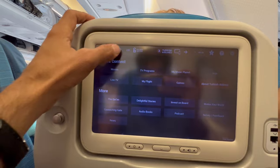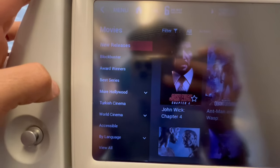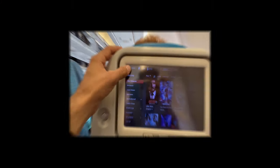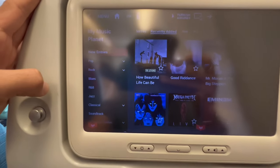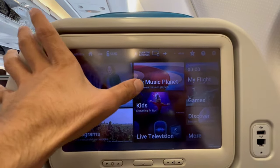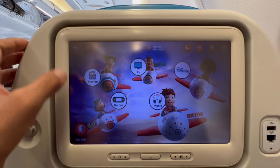And then you have different options like movies, my music, kids, live television. When you enter movies, you have different type of movies, including Hollywood, Bollywood, Arabic movies. And in my music, you also have a variety of pop, rock, classic music available. Furthermore, you also have TV, music, movies for kids.